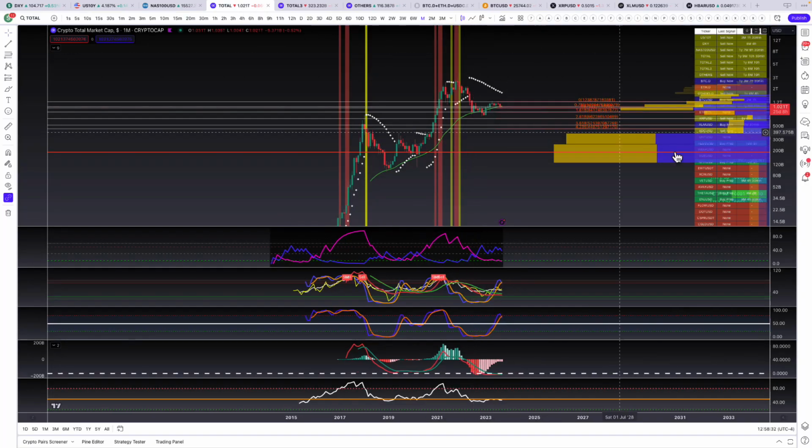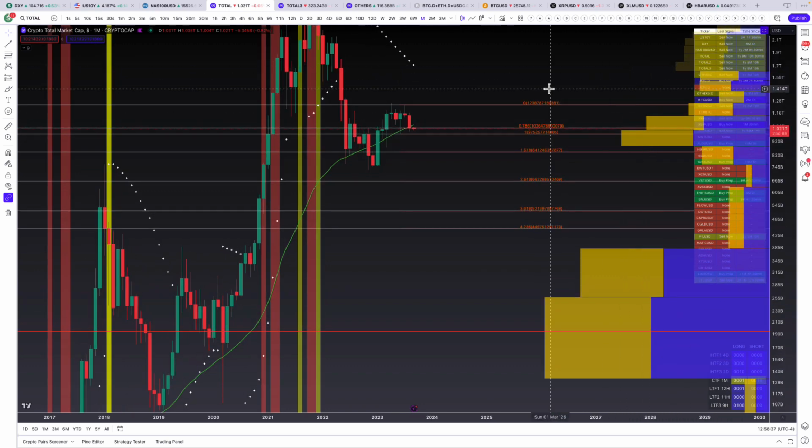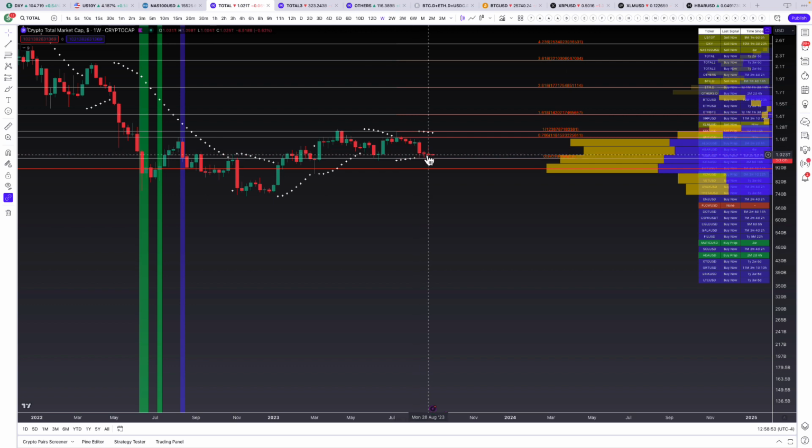If we look at the total crypto market cap and we're on the monthly chart at the moment, we're hanging up at that 786 right now. We have the VPVR, this zone that we're at, a lot of volume traded here. So it's a critical support zone. And then if we go to the 1-week chart, you can see how these candles are getting smaller, right? They're getting smaller.